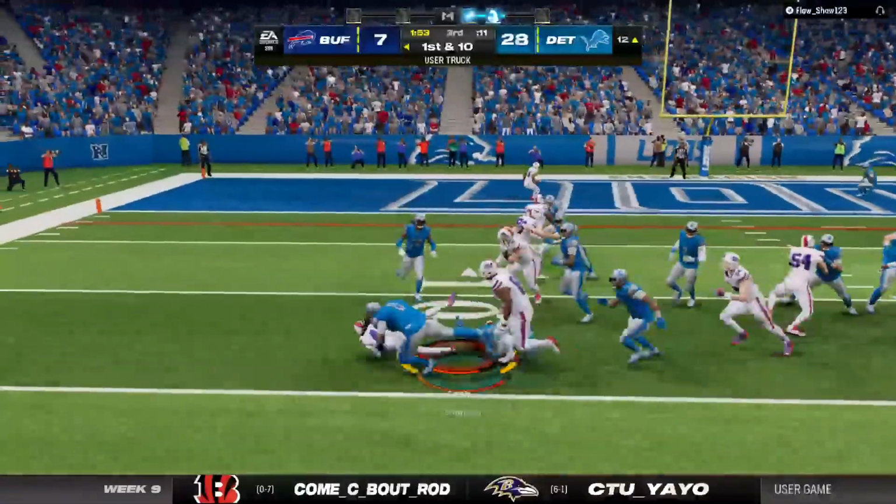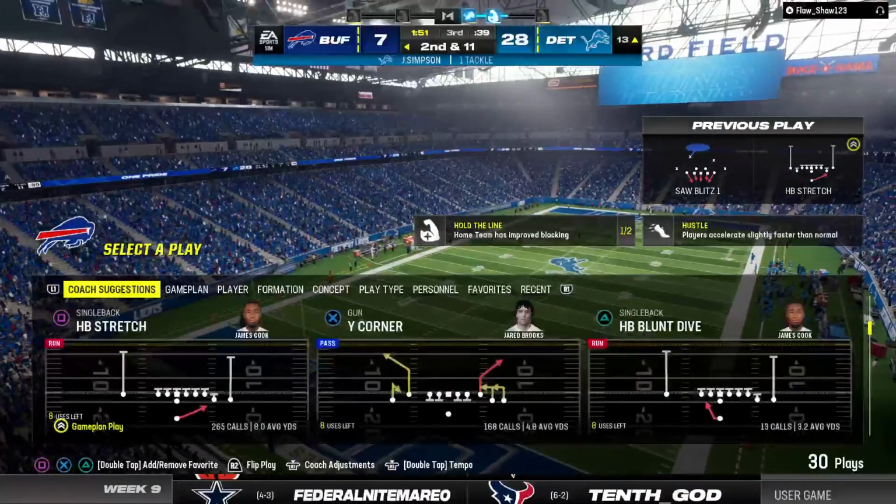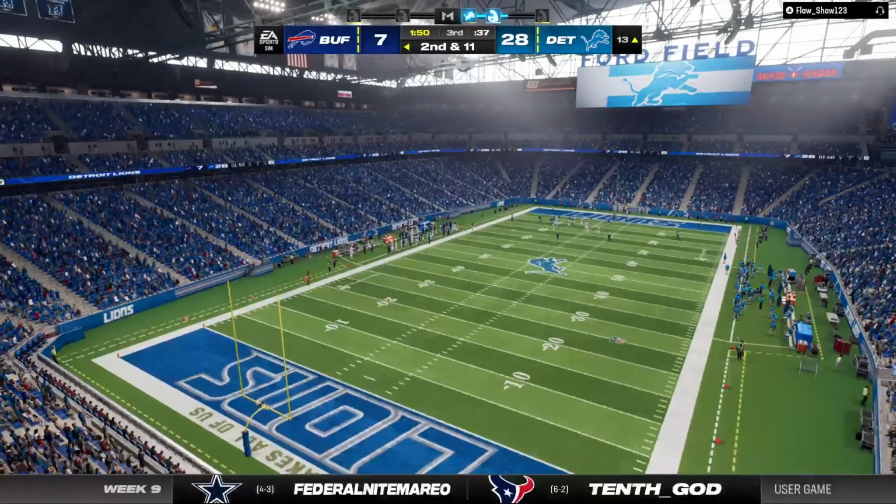First down, here's the run with Cook. And the second wave of tacklers is going to get him as they stop him behind the line. He'll lose a yard there, and it's 2nd and 11.